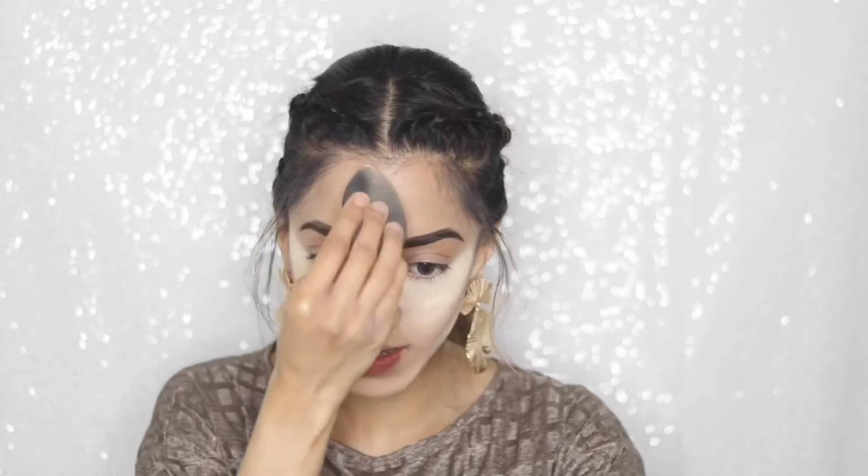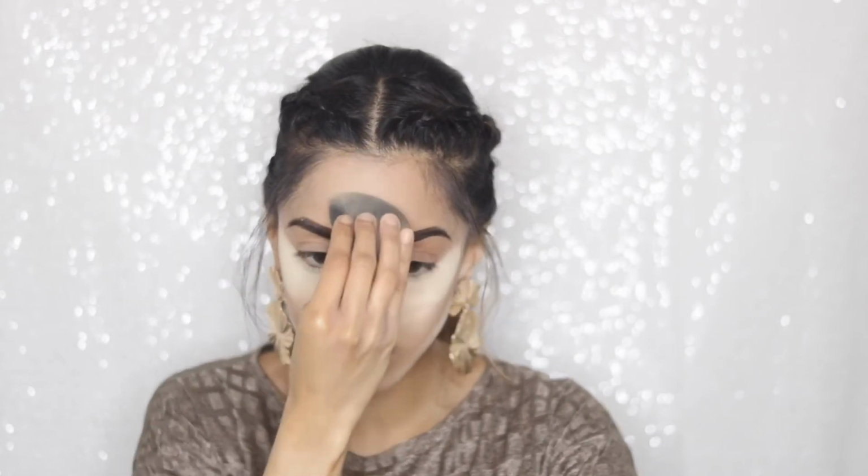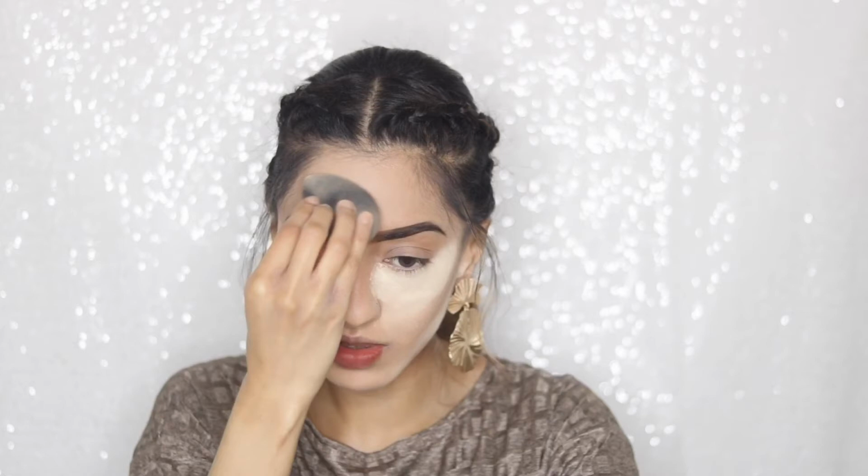My skin literally looks airbrushed when I apply this powder on my face. It is so silky and it looks so good. Even for people that have dry skin, I would highly recommend using this. You could bake with it and it's unbelievable.